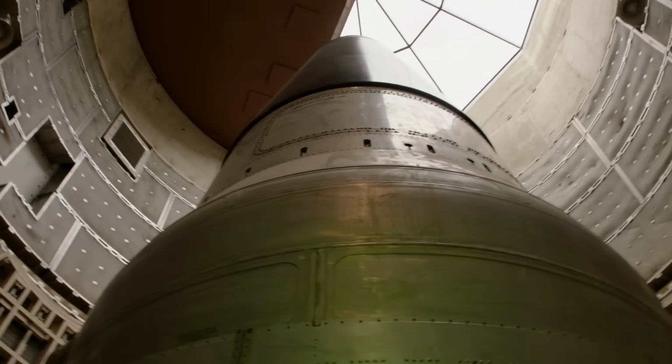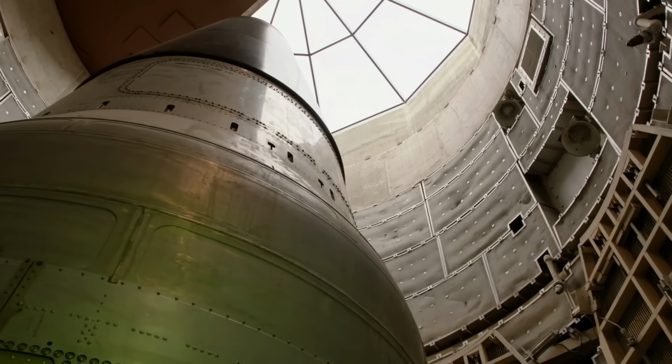So the walls of the inside of the silo had to be covered in acoustically absorbent tiles, very similar to those in the world's quietest room. But after all of the technical challenges were sorted, what I wanted to know was how could they have launched these missiles very quickly if needed, but also never by accident? So I visited one of these Titan missile silos in the Arizona desert to find out exactly what it would have taken to launch a nuclear missile.